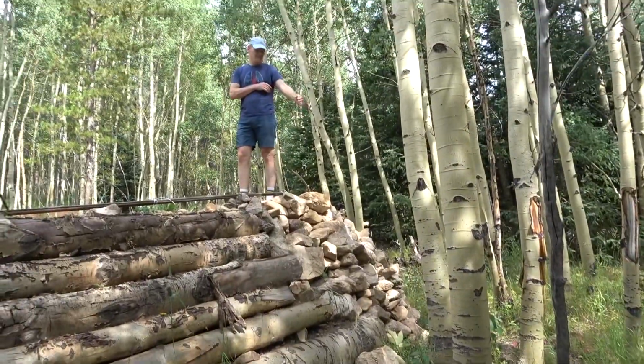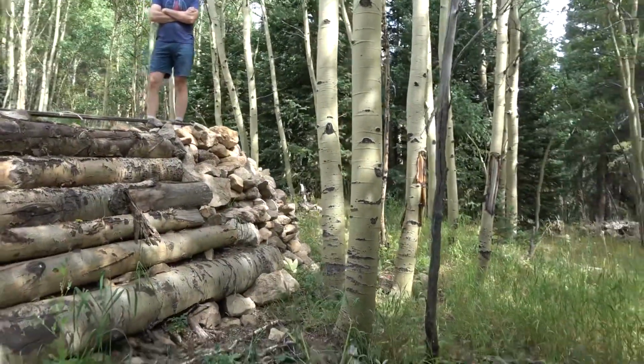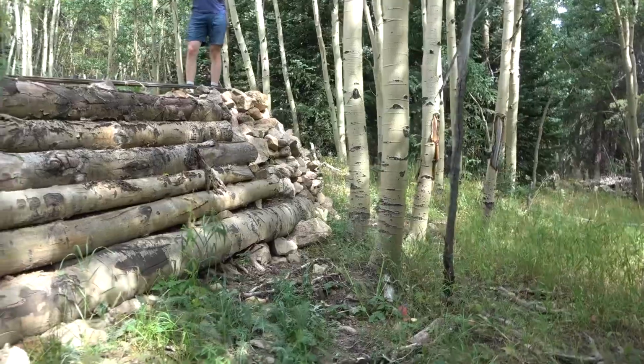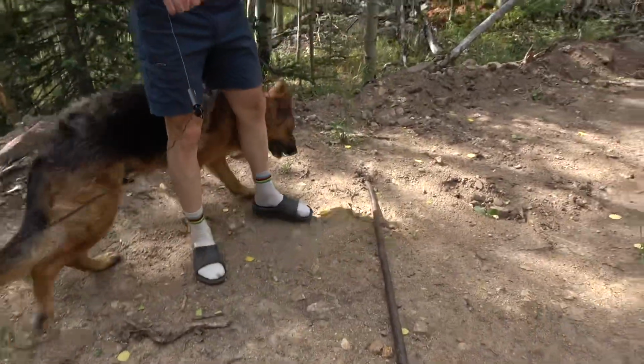So maybe we don't add the lean-to right away. Maybe we build up the retaining wall first and get that settled next year, and then we could add the lean-to afterwards, and then we'll still be within the limit. Right, that would make sense. 4 more feet over this direction. We're right on the edge of it. Yeah, so it'd be about right here.